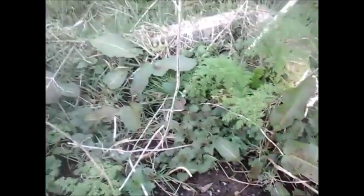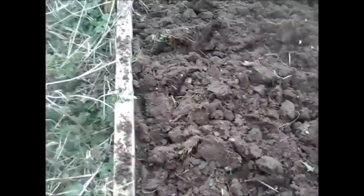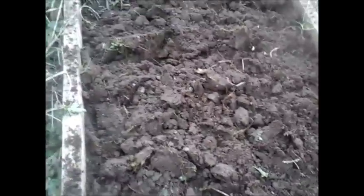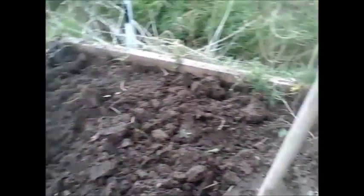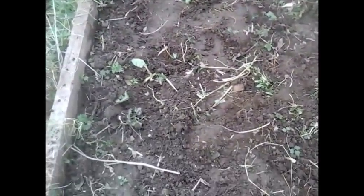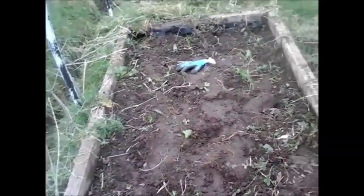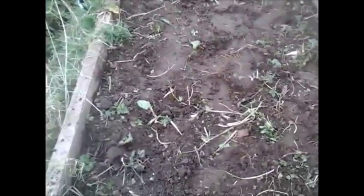More than halfway there now. I'm basically just digging in, flipping the soil over on top of itself, and then just doing that repeatedly. The aim is to get it all nice and loosened up, and then put compost on top of it, and then mix that in as well. So nearly finished. That's it done now. Fuck, I should have done a before and after picture. That's before, that's after. Now all I have to do is dig it up and turn over the soil, and then put some compost in it.